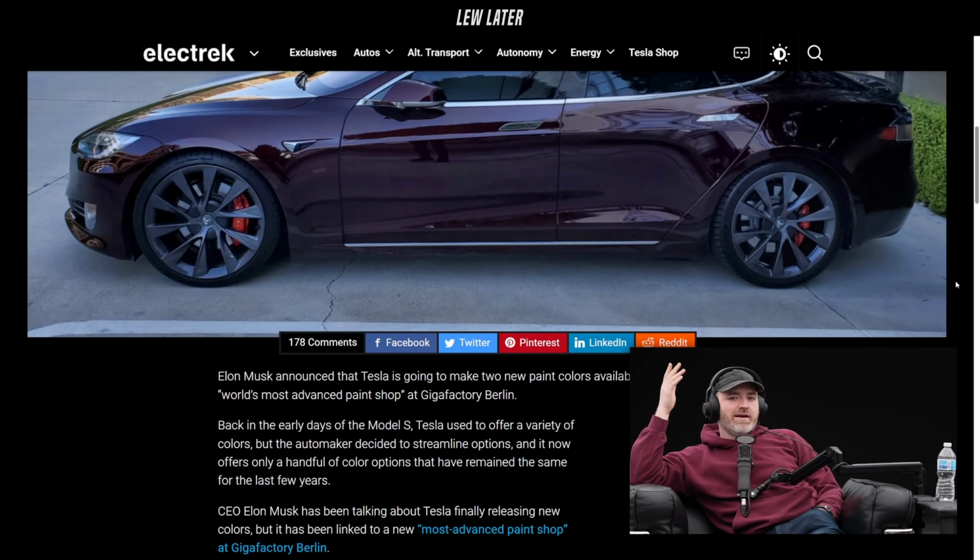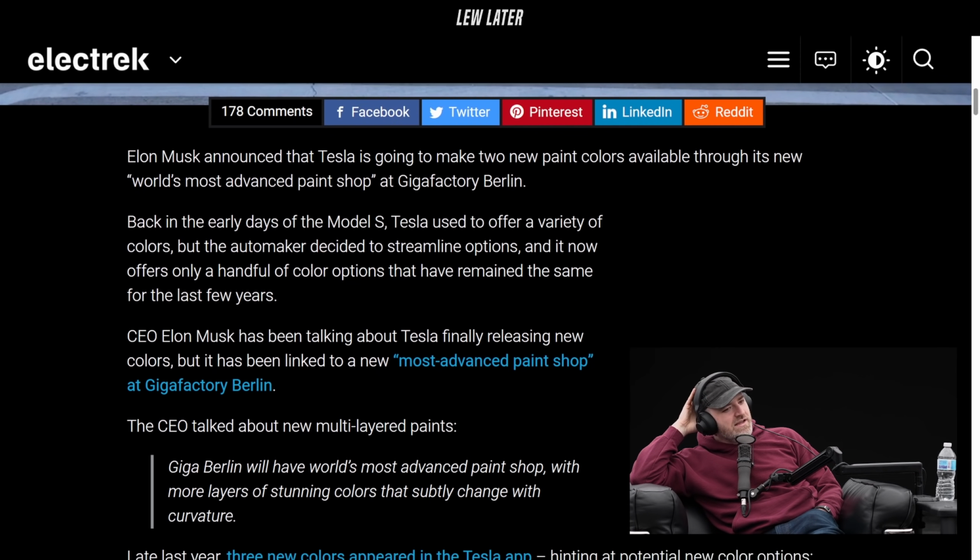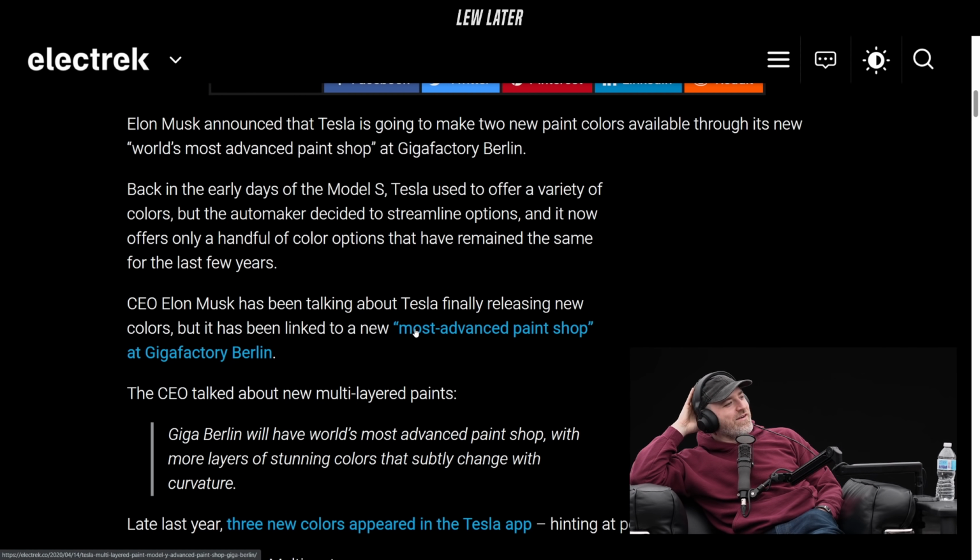But they've been reluctant to add paint colors because they've been having trouble painting these things. A lot of trouble. It turns out it's hard to paint a car. You would think, oh, that's the easiest part. Elon's like self-driving, easy. Painting, hard. And you're like, what? But it turns out it's a ton of expertise. It's tremendous equipment, and you've got to hire all these people who've been doing it for years, who are experts. And the science behind it.